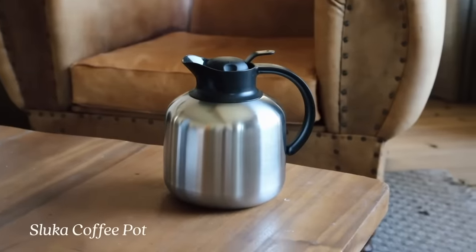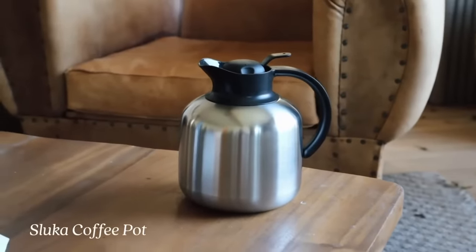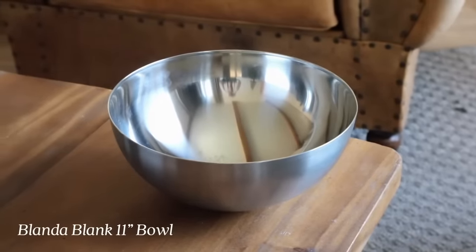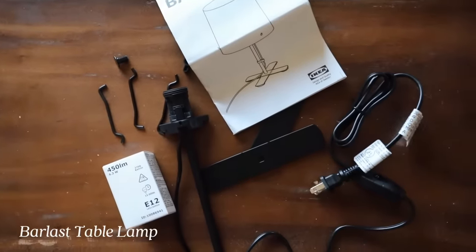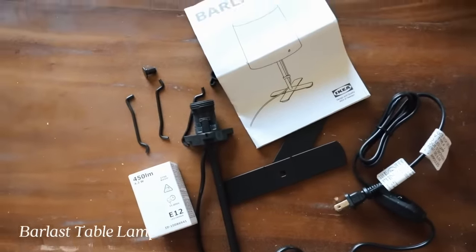For the supplies for this project, we're gonna be using the Sluka coffee pot, and then I'm using the Blonda bowl. This is the 11 inch size, and then the Barlast table lamp. And we're mainly using this for the electrical components because it's only $7.99.